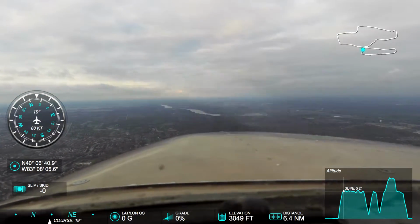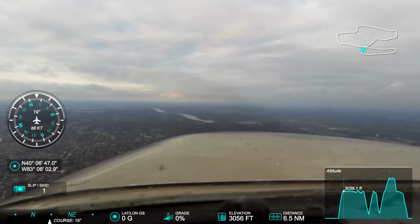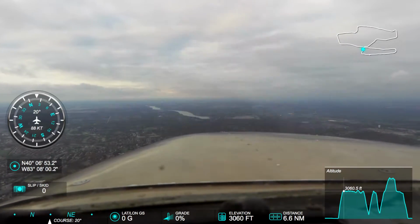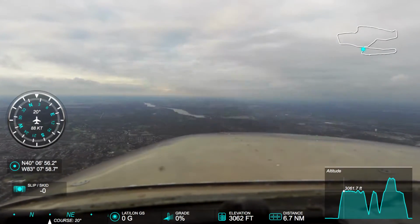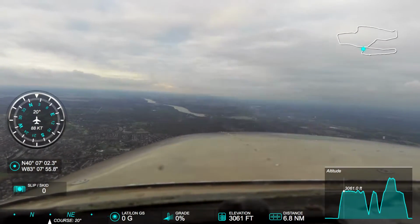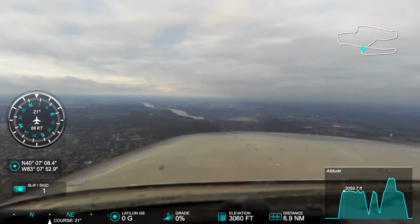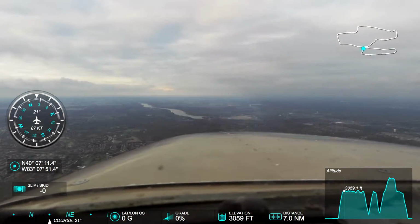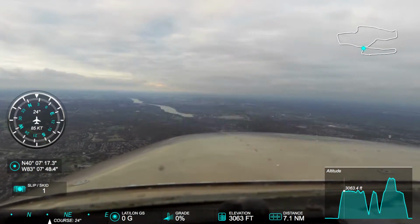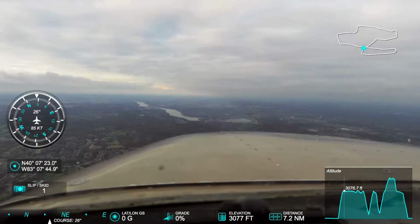Columbus, 7660 Papa. 8 uniform Delta, turn right heading 150, descend and maintain 4,000. Right turn to 150, we'll descend to 4,000, 8 Uniform Delta. 7660 Papa, Columbus approach, altimeter is 29.75. 29.75, 7660 Papa. Envoy 3833, turn left heading 160.